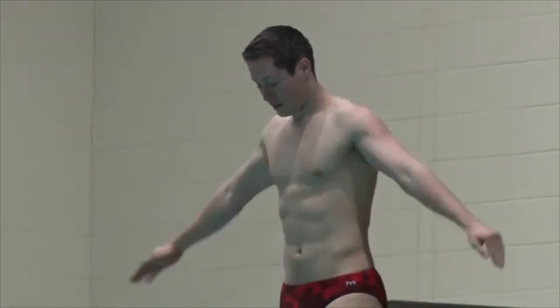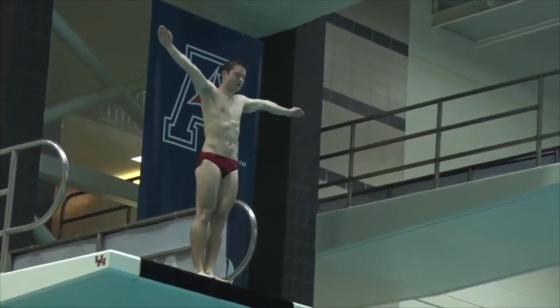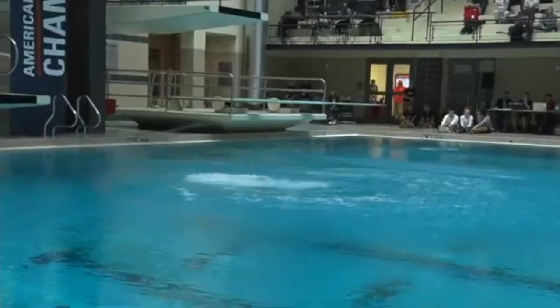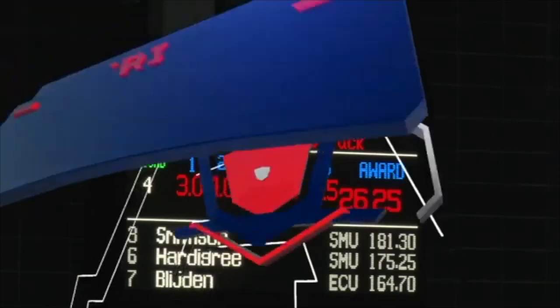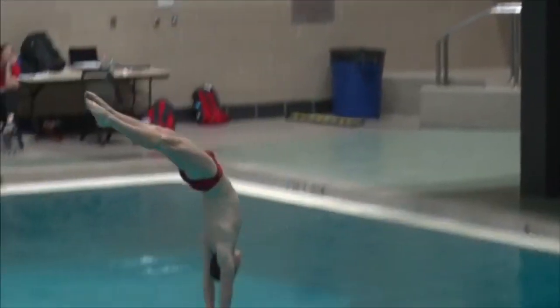Reverse 1.5 somersault tuck, 2.1 coming from Dominic, SMU. Jumped out too far. Stopped his arm swing. If he can just reach, I'll show you right here. Reach all the way up, extend those arms. That'll take that away. He won't fall short.